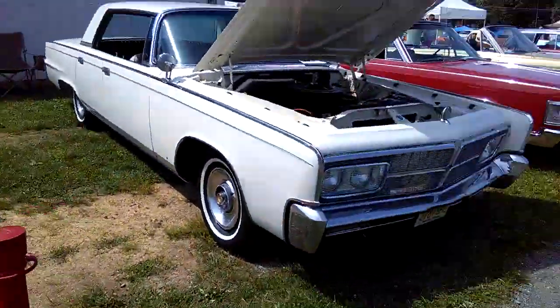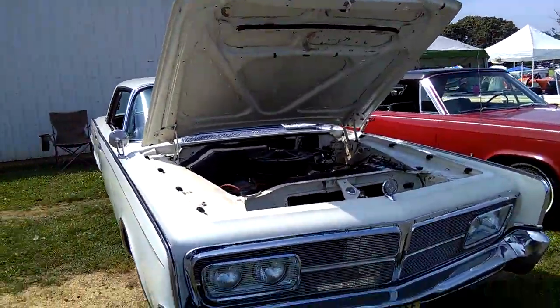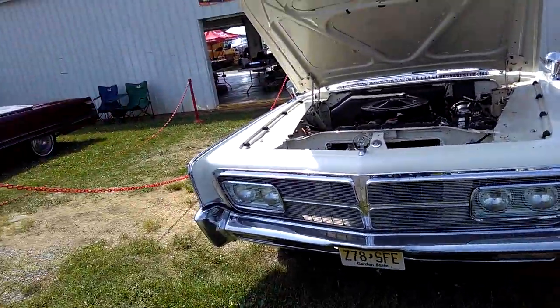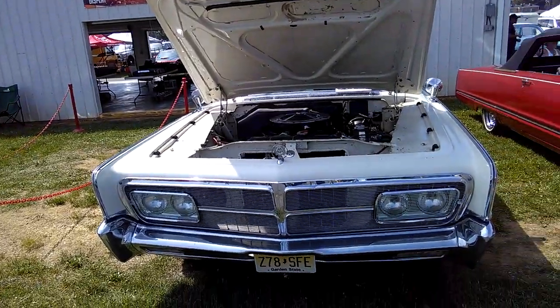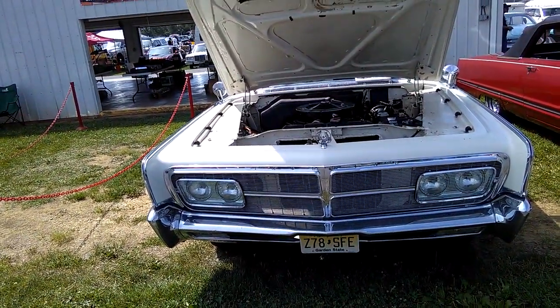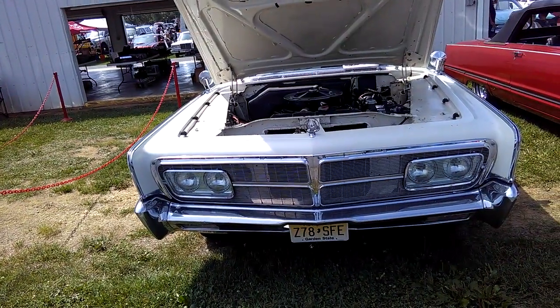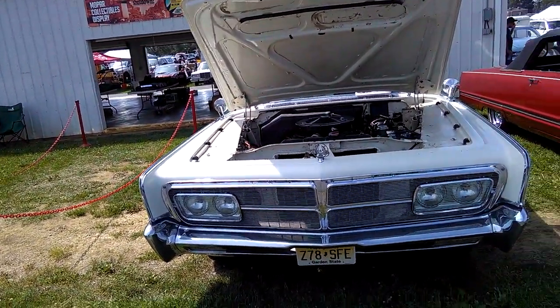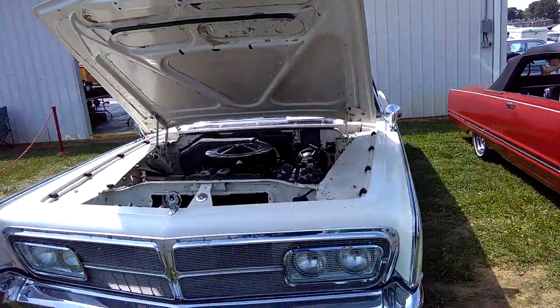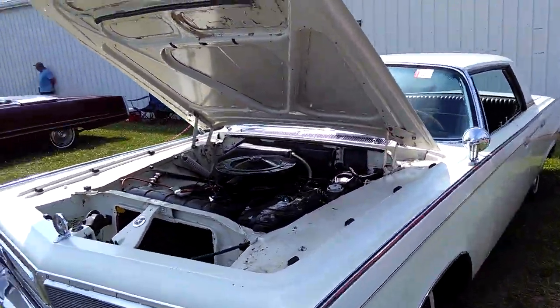Alrighty. I was seeing if they had a 64 located here, but they don't. This is a 65 Imperial. You can recognize the front from the TV show The Green Hornet, as this was the car that was mocked up to be Black Beauty. In the movie, they did not use a 65. They used a 1966.